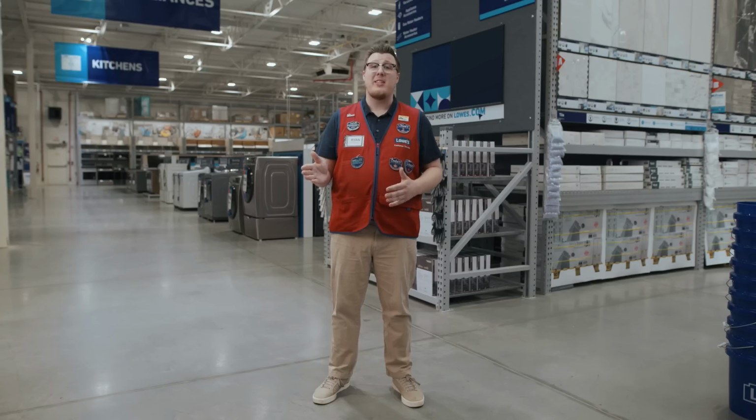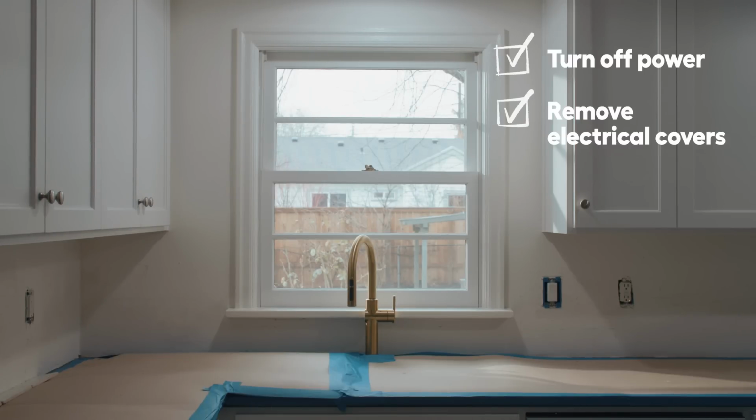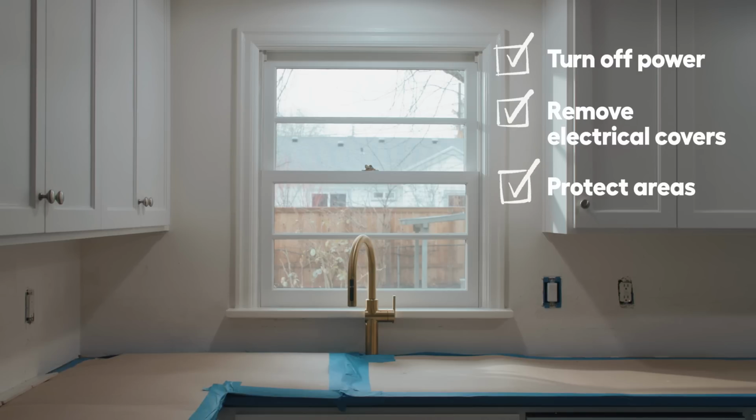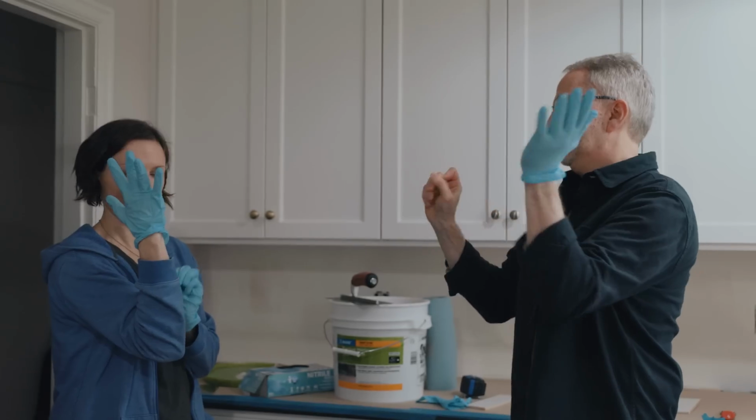First things first is you have to prep your space. You need to turn off the power and remove all your electrical covers. You can use painter's tape and craft paper to protect all the areas you don't want to get dirty. You want to sand it down and make sure it's smooth and primed. All your prep work is done, now you can plan your tile layout.